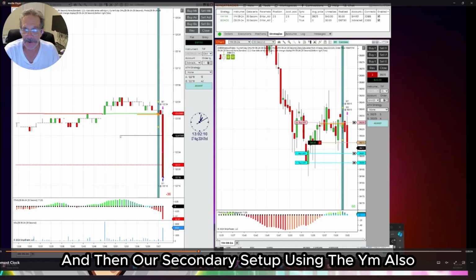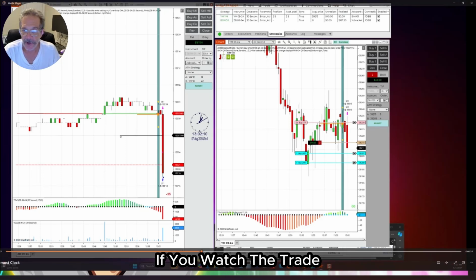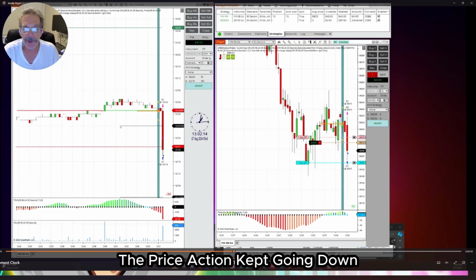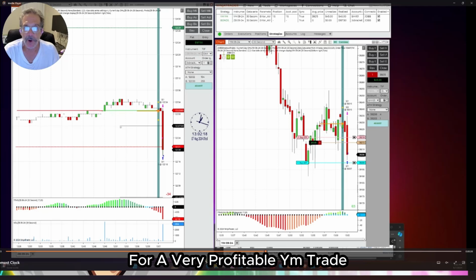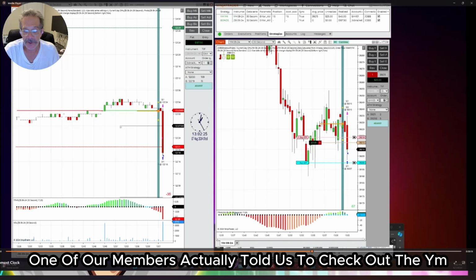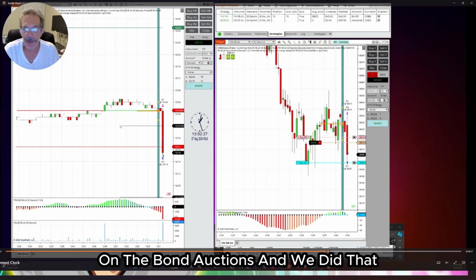And then our secondary setup, using the YM, also, if you watched the trade, and if you left your stop pretty much alone, the price action kept going down, and it would have hit both targets for a very profitable YM trade. So it is unusual, but we discovered, one of our members actually told us to check out the YM on the bond auctions.